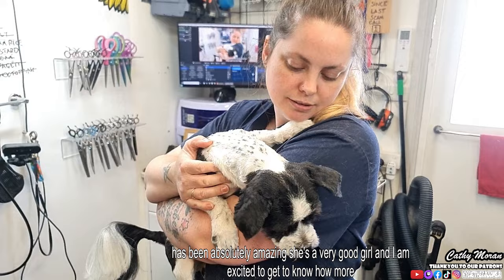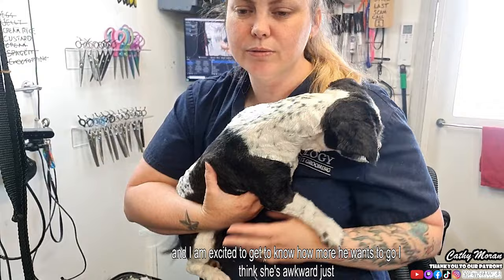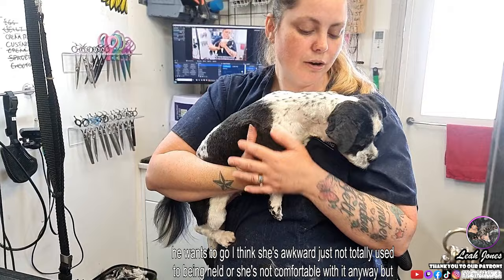Hey. Trying to get down. She wants to go. Awkward. Well, I think she's awkward just for being held. She's not totally used to being held, or she's not comfortable with it anyway. But I'm going to get her home to Mum.